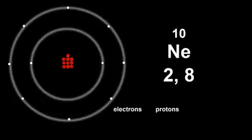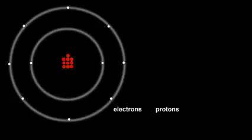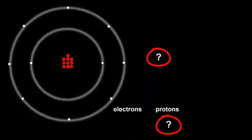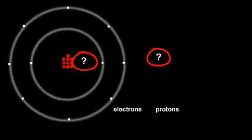Remember how many electrons that the second shell can take before it's full? 8. This means that neon's second shell is full. This has important consequences for neon and makes it an unreactive noble gas. We will explain why this happens later. Can you guess what might happen if we had another proton and electron? Where would the electron go? And what element is this?